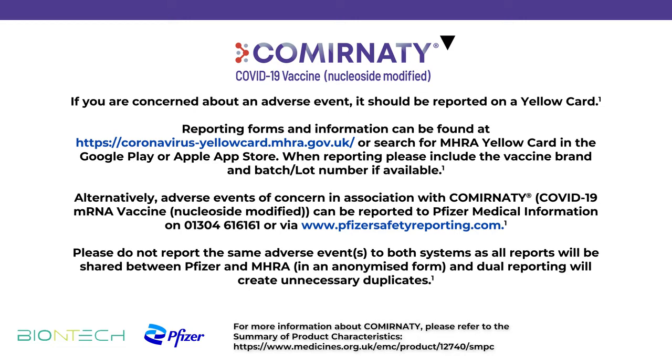Alternatively, adverse events of concern in association with Comirnaty COVID-19 mRNA vaccine nucleoside modified can be reported to Pfizer Medical Information on 01304 616161 or via www.pfizersafetyreporting.com. Please do not report the same adverse events to both systems, as all reports will be shared between Pfizer and MHRA in an anonymized form, and dual reporting will create unnecessary duplicates.